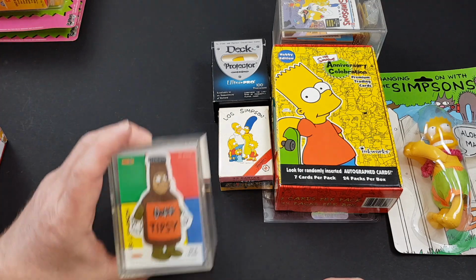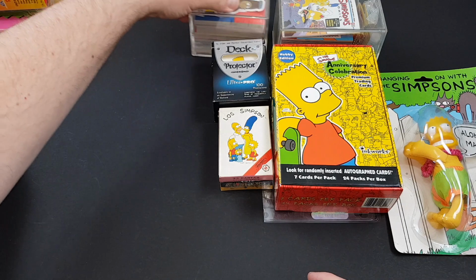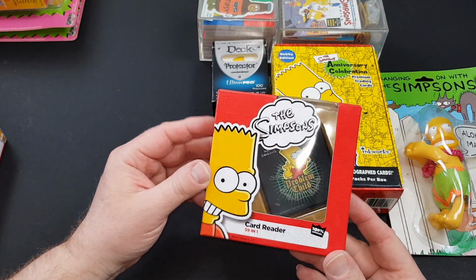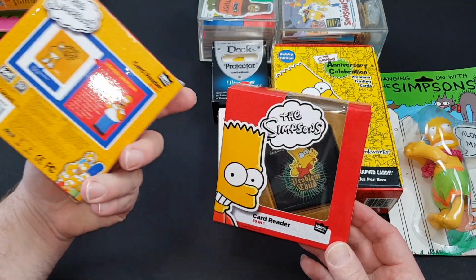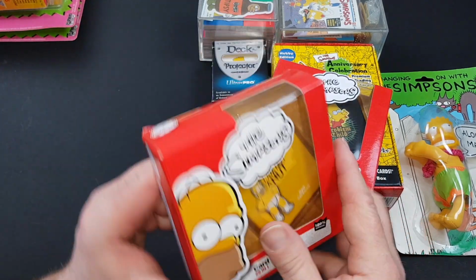This is another Simpsons card series. So again, we're not going to dwell on them, there's just too many. This is a more modern item, 59 in 1 card reader. That's a Bart one, and this is a Homer Simpson one. And this is, when did these come out?